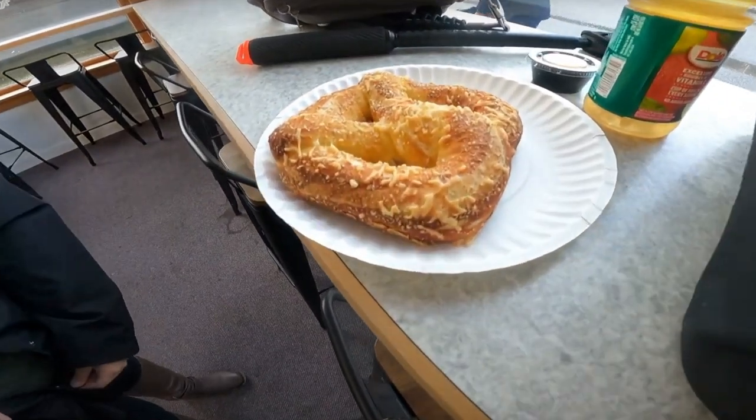I still dream about the pretzel I had in Skagway. That pretzel was so good.